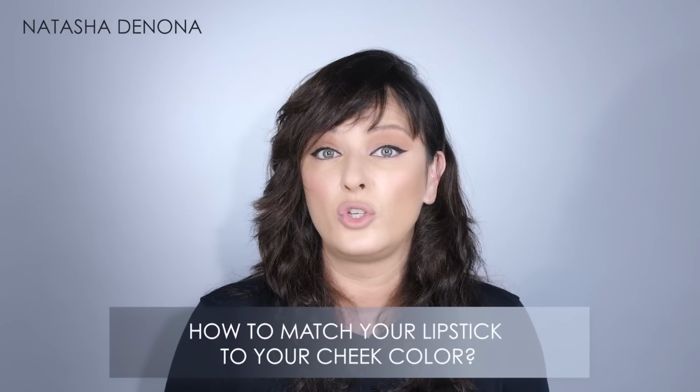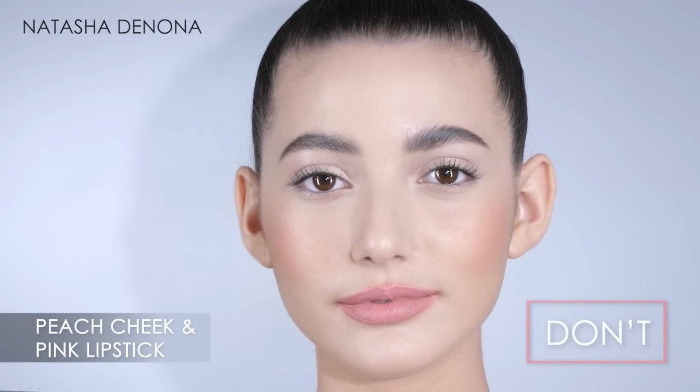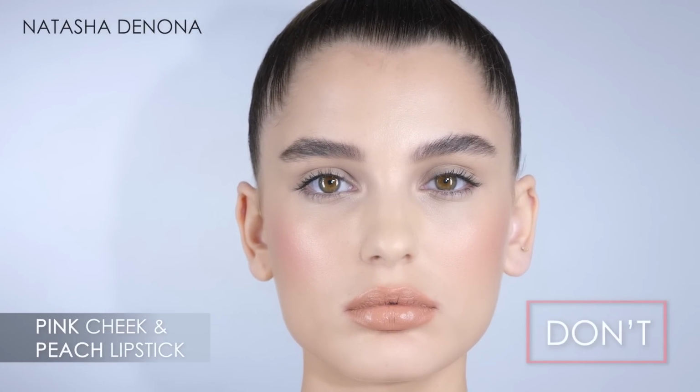Now I want to talk about how to match your lipstick to your cheek color. This is super important in my opinion. I sometimes see people wearing an orange toned cheek color and then a pinkish lip. It doesn't go well together. I mean, there are do's and don'ts. We're gonna talk about them right now.